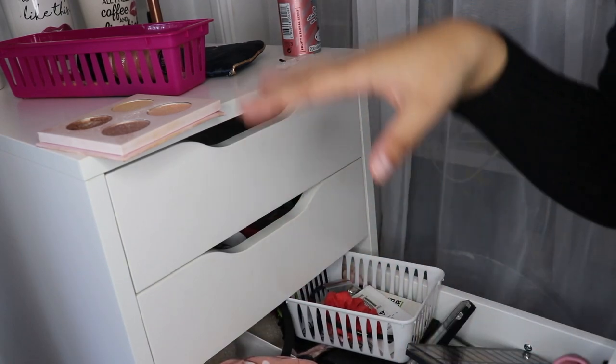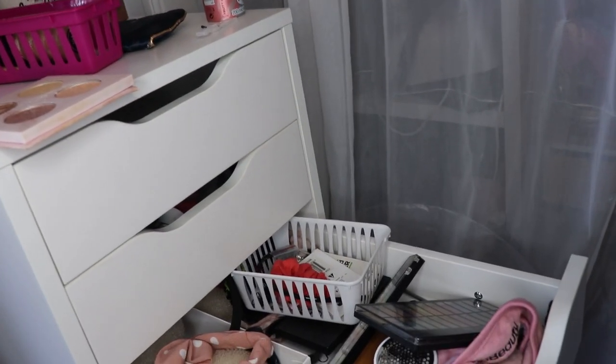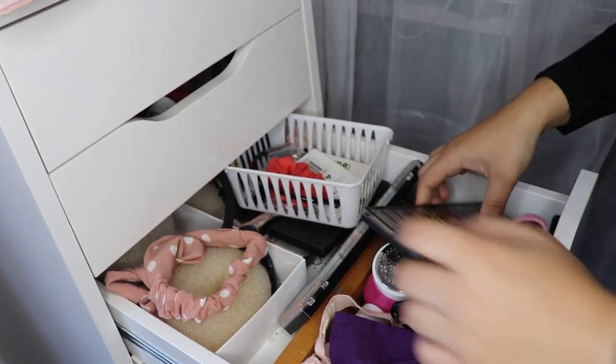This is my hair drawer, which has random stuff in it. So I'm gonna take these out.